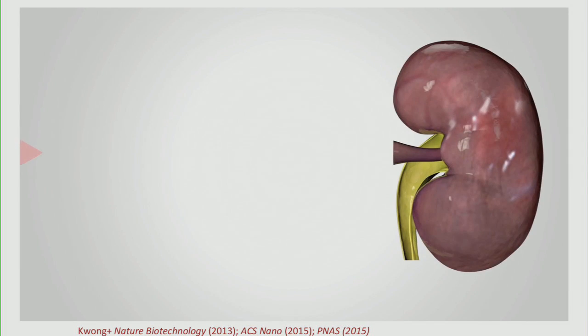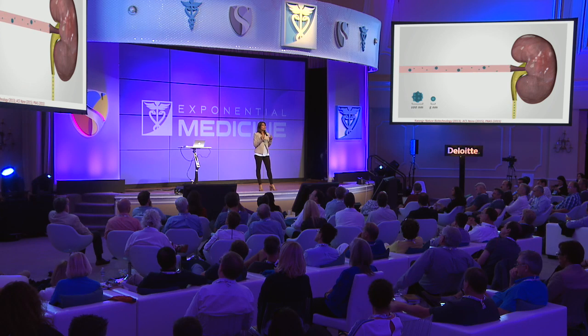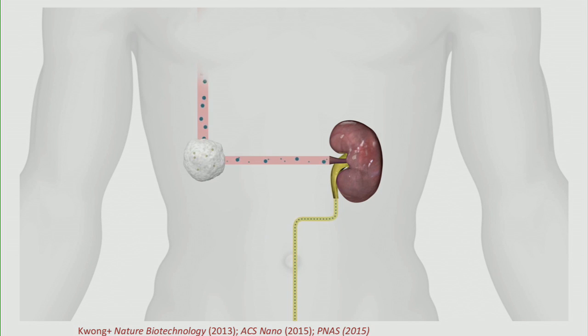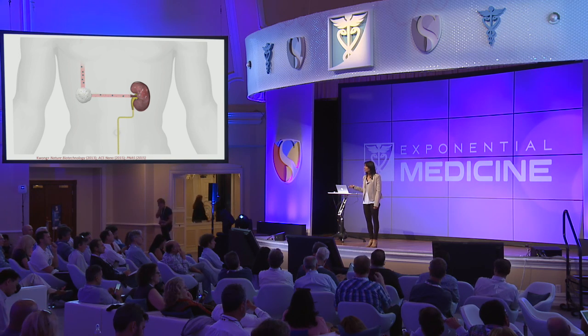And here we use another trick of the body, which is that the kidney is actually a nanoscale filter. The kidney is a 5 nanometer filter. So in this graphic, what you're seeing is if I give 100 nanometer material, it will recirculate in the bloodstream. But this 5 nanometer material will actually be concentrated and come out into the urine. Okay? So we can put all of this together as follows. I give a 100 nanometer particle, it can leak into the tumor. It can detect enzymes ultra-sensitively and get activated, and it gives off this tiny little 5 nanometer fragment, which the body concentrates for us in the urine. And now we have a urine test for cancer.